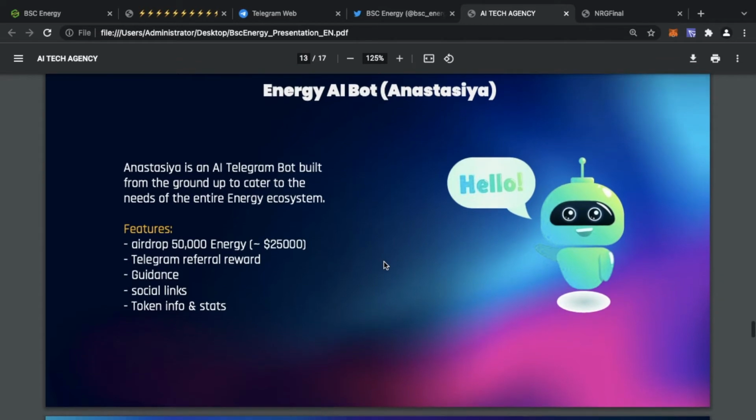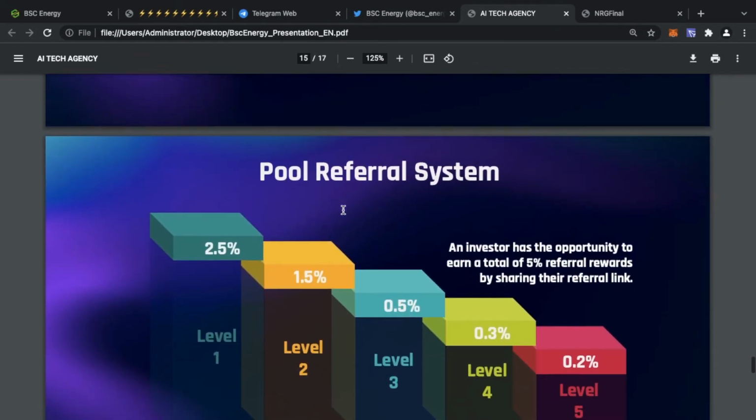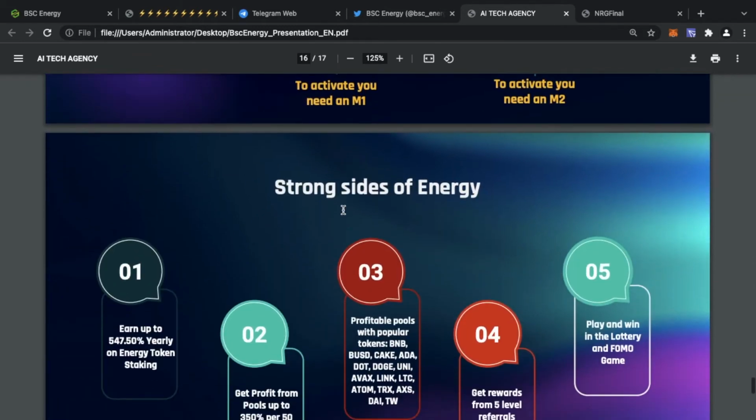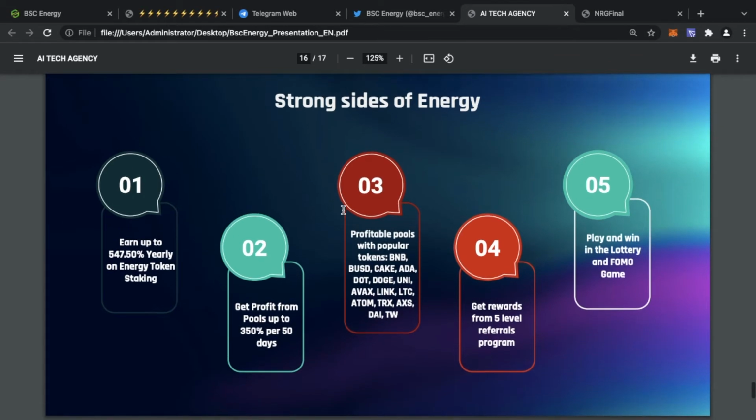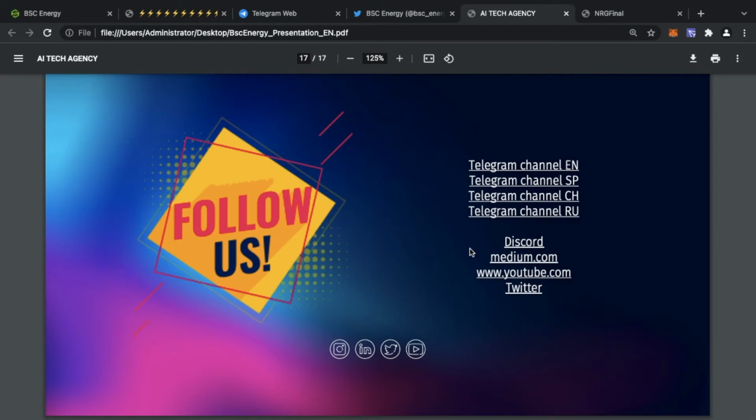You can use the Energy token in lottery systems. Obviously, the roadmap is showing things like AI bots coming down the line, but initially, the project is just aiming to get a strong pre-sale for Energy. So you can earn up to 547% yearly on Energy token staking. You can get profits from pools up to 350% per 50 days. And these are very profitable pools, and you've got a token which has utility.